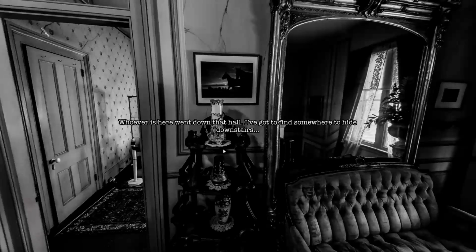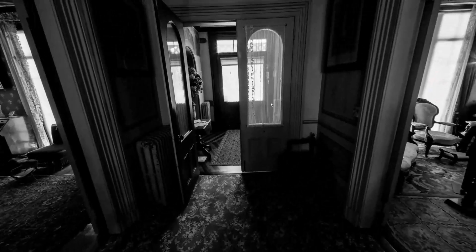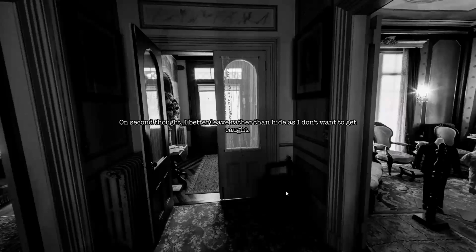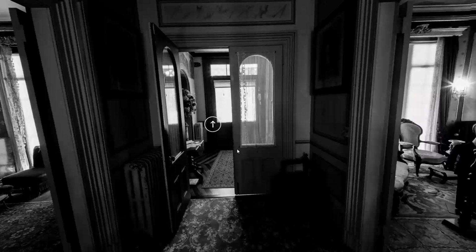Whoever's here went down that hall. I've got to find somewhere to hide downstairs. Fuck downstairs. On second thought, I better leave rather than hide, as I don't want to get caught. Alright, get out of here. Thank goodness I got out. I don't know who that was, but I'd rather not find out.